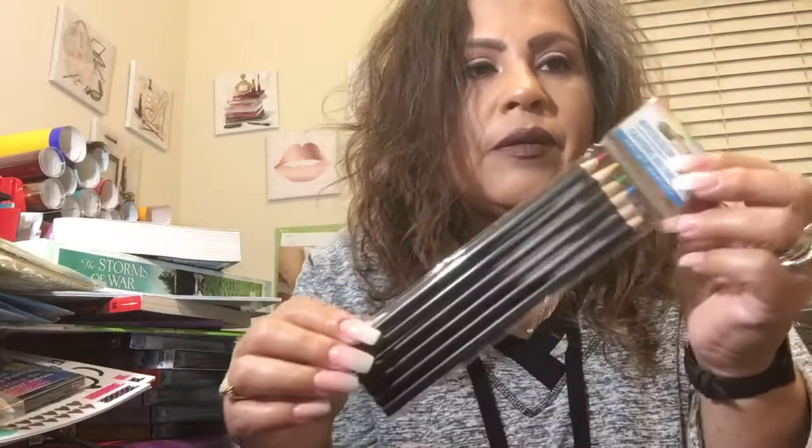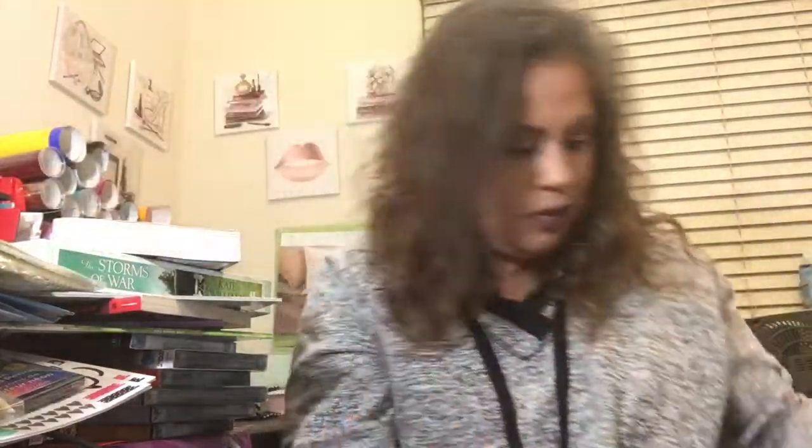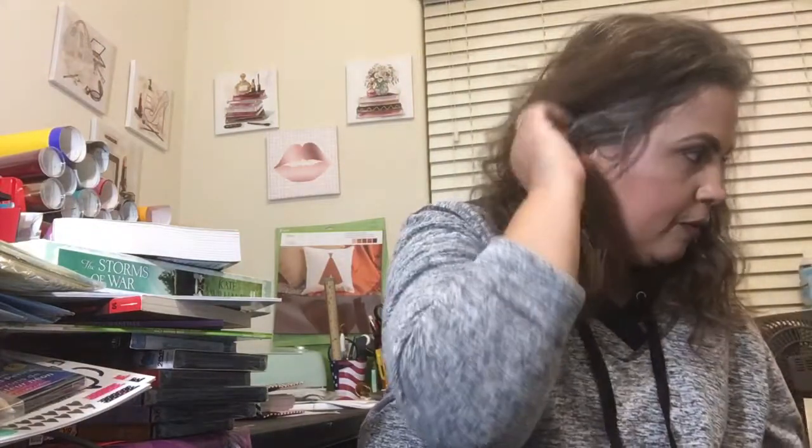And that is it. Oh, no, I got one more thing. I found some more pencils. Another pack of colored pencils. There's six. These are watercolor pencils. I picked up a pack of these. Let's see what else. I think that's it for my art stationery.